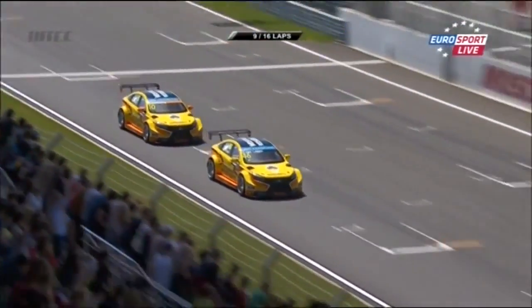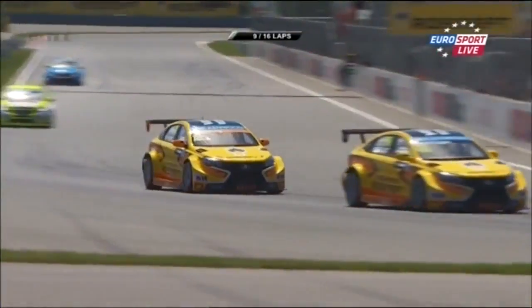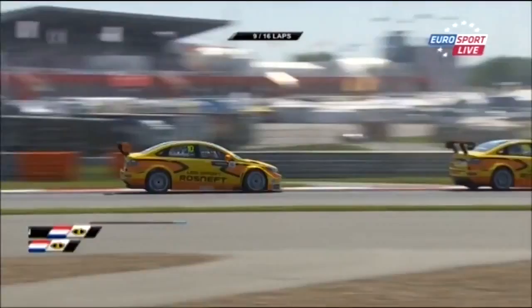And a change of place for the Lada drivers. Jaap Van Lagen goes by Nicky Catsburg. I want to see that again. How did Catsburg make a mistake going into the final corner? Yeah, I'm not sure. There's the Lada again.